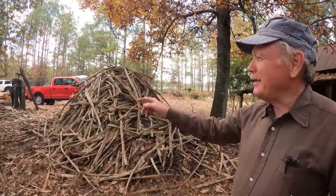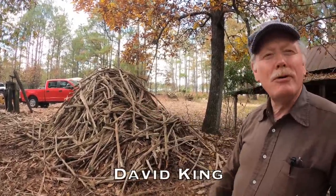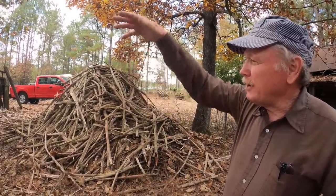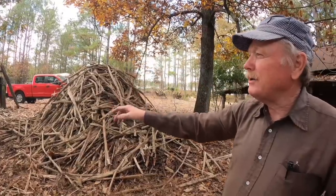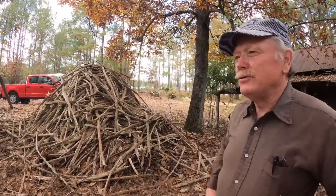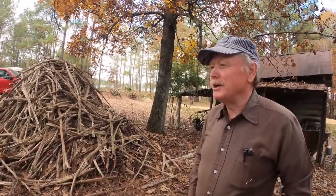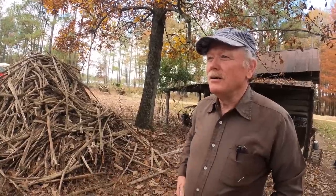I used to grind the cane when we first started doing it on a mule-drawn cane mill. And you see the sweep pole would go around and around, and the mule would walk around and around and grind it. And then the mule got old, and the man with the mule got old and couldn't come anymore, so he started using his tractor-driven cane mill.